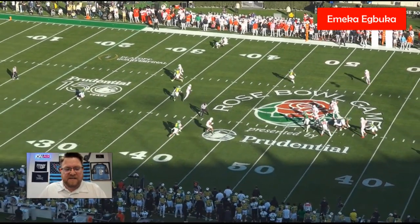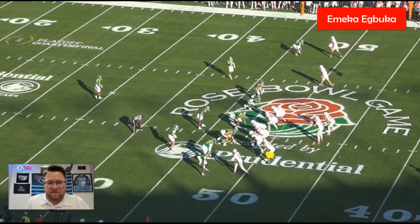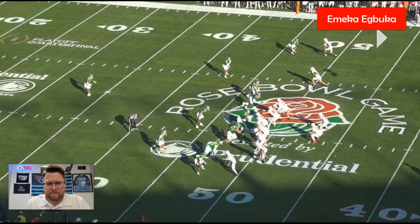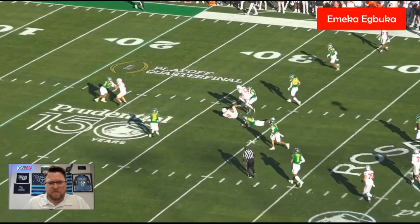All right, we're back to the national championship game. This is prime Emeka Egbuka right here. All right, look at this route right here. Again, that pseudo tight end role is going to come out here, cut inside, and he fools multiple defenders to get inside of him. Outside. Back in. Cut upfield, big gain.